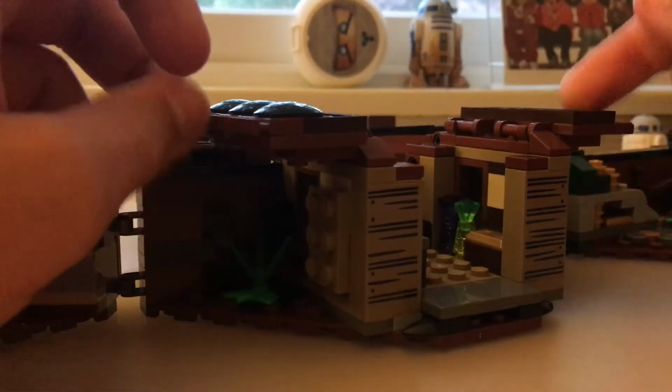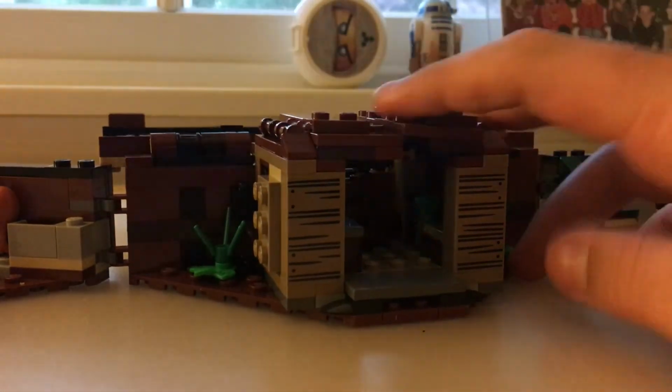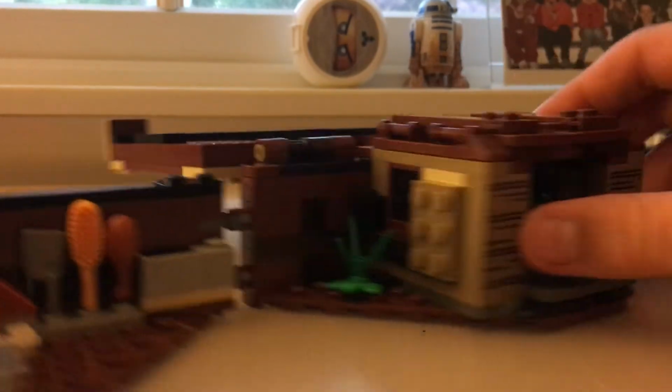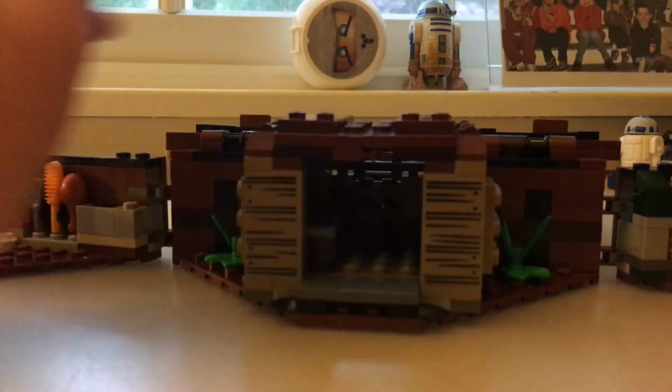And then a gold bar piece, possibly from the Thunderbird right here. But yeah, that's all there is to that little section. And the exterior actually has a couple windows. And I keep saying exterior, but it's actually the interior to a suitcase. It's like a house inside a house type thing.